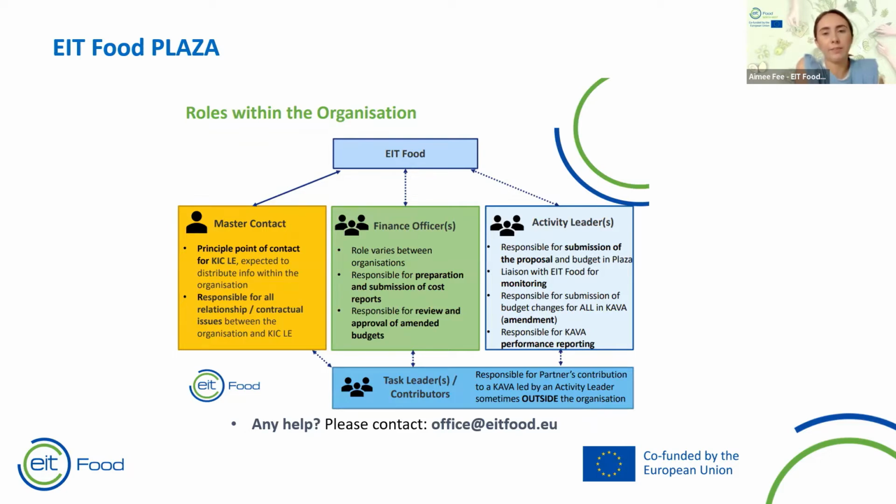And then finally, we have activity leaders. For each project, there is one activity leader, and they submit different documents and reports based on the project, and they communicate with program managers and discuss issues, etc. In addition to this, we also have task leaders and contributors. If you need any help, you can contact the office at eitfood.eu. And if you need to change any contacts as well, you can also contact the partnership managers.